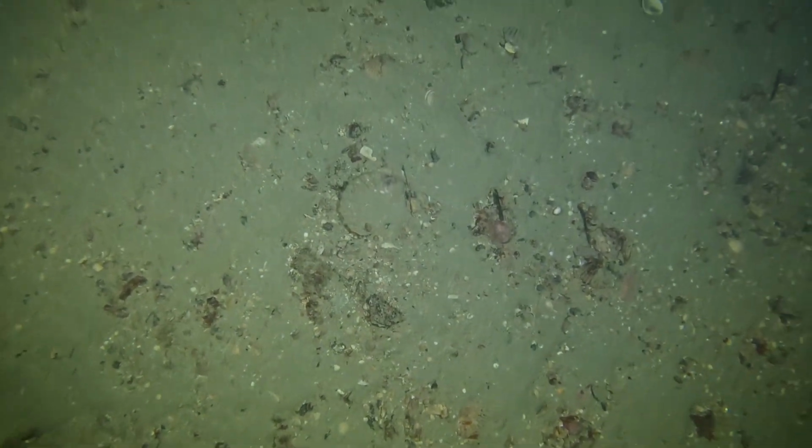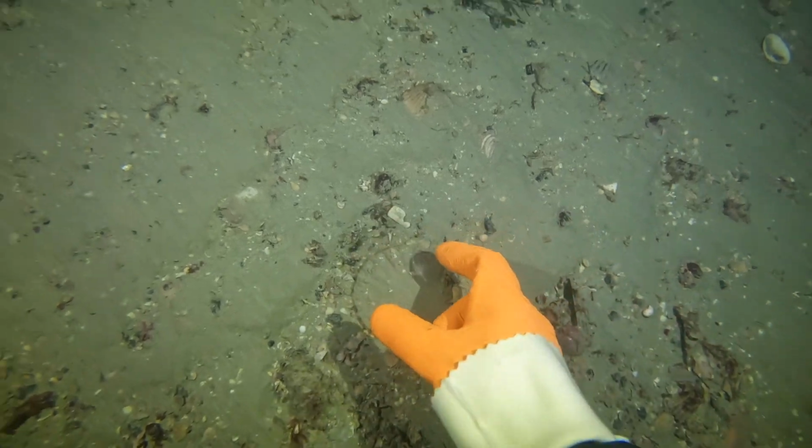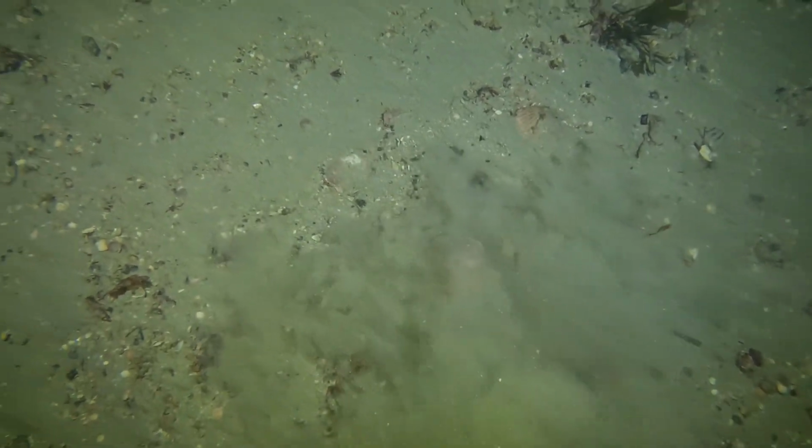About 5 minutes in, so I should really be checking my air. And there's a little baby scallop here. Is it big enough? No. Too small. We'll leave that one there.